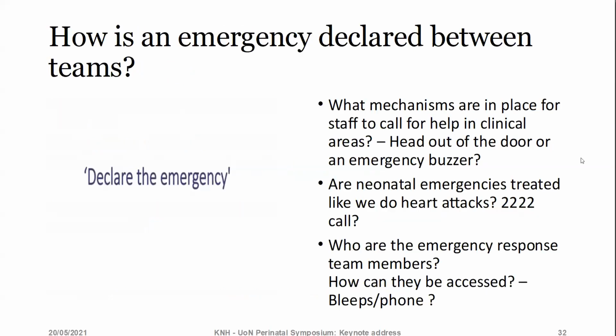How do we declare emergencies? For example, on the labor ward, if a midwife is delivering a baby and there's a shoulder dystocia, or a baby has been born flat, how do they call the team? How do they call for help? Do they put their head out of the door, walk down the corridor to look for help? Do they shout? Or is there an emergency buzzer in the rooms? That's something that I found here that is quite important. A little switch next to a patient's bed, they can pull, and then a common buzzer goes, and everybody in the labor ward knows, and they stop what they are doing and come to that room to help. That's how we summon help.